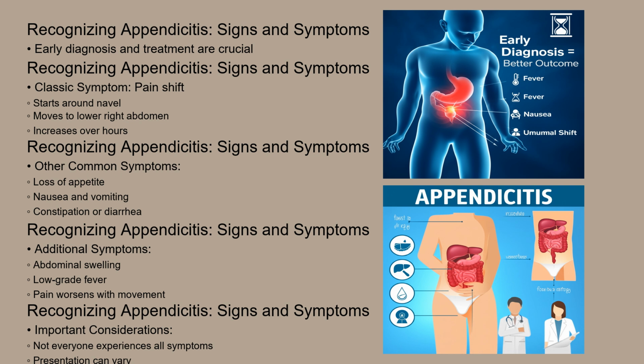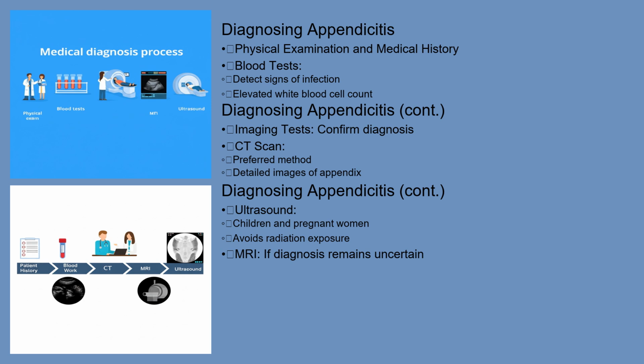The classic symptom is pain that begins around your navel and then shifts to your lower right abdomen. This pain usually increases over a period of several hours and may be accompanied by tenderness to the touch. Other common symptoms include loss of appetite, nausea, vomiting, constipation or diarrhea, abdominal swelling, and a low-grade fever. Some individuals may also experience pain that worsens with movement, coughing, or sneezing. It's important to remember that not everyone experiences all these symptoms, and the presentation can vary, especially in children, pregnant women, and older adults.